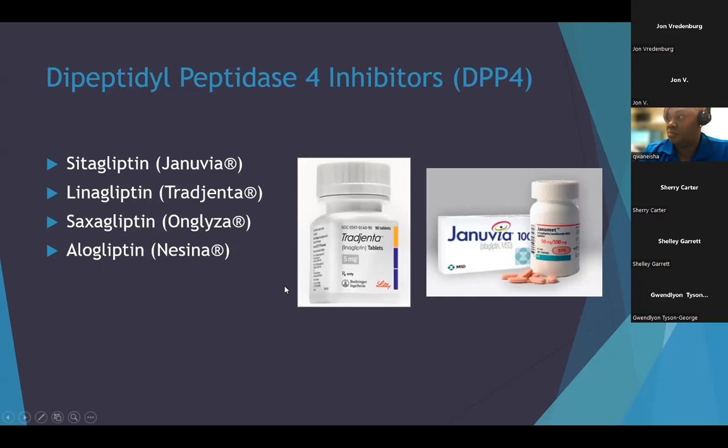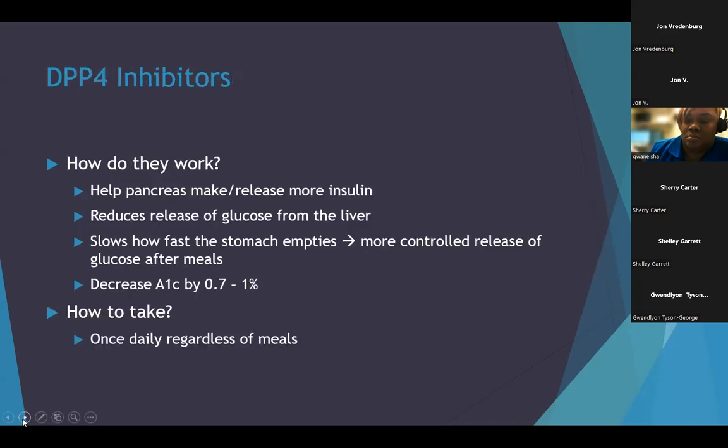Okay, so we are going to skip a few classes of older drugs that very few people are on, and we are going to move to one of our newer groups. So these are drugs called our DPP-4 inhibitors, and that stands for this big long word at the top of the screen. And these are basically drugs like Januvia, Onglyza, Tradjenta. They all work the same way and are very comparable to each other. So these probably came out about, I don't know, 10 or 15 years ago. And at the time that they came out, they were our newest class of diabetes drugs.